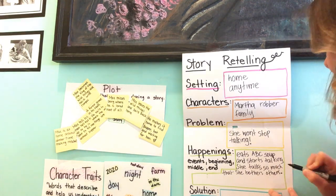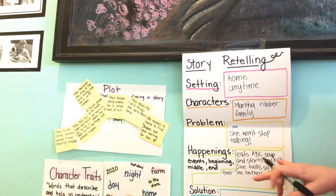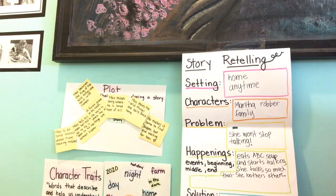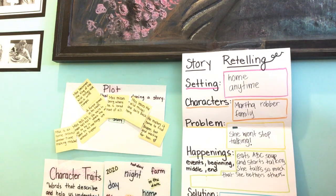And I'm putting a period at the end of that one because that is a sentence. This one, eats ABC soup and starts talking, is not a sentence. It would be a sentence if it said she eats ABC soup and starts talking. This is just a fragment. She starts talking so much that she bothers others. So that's the middle. And what happens at the end?